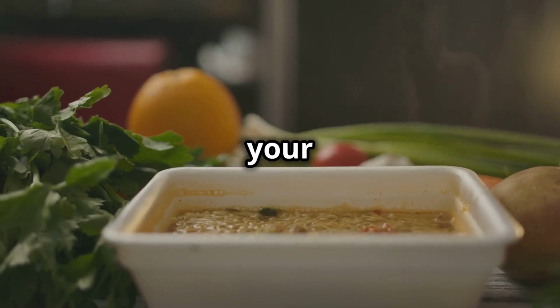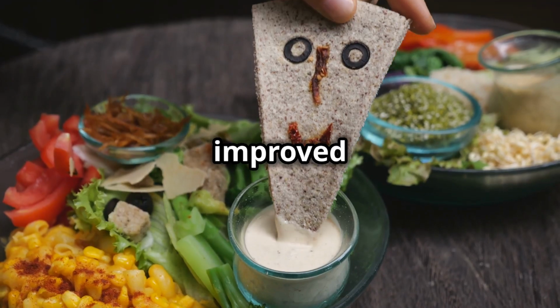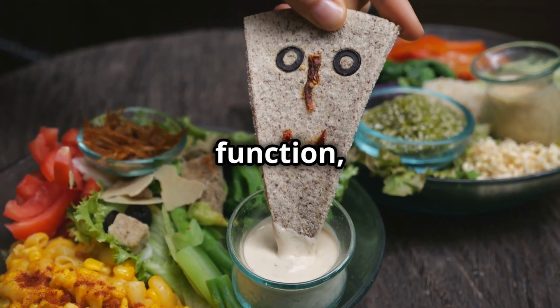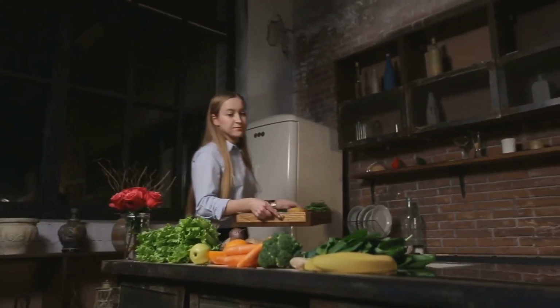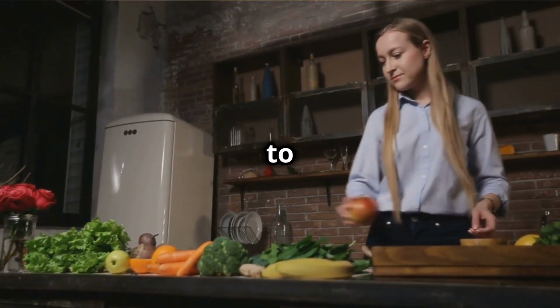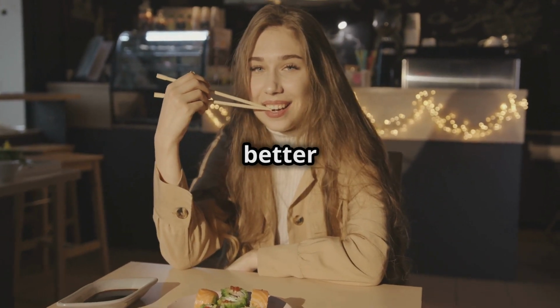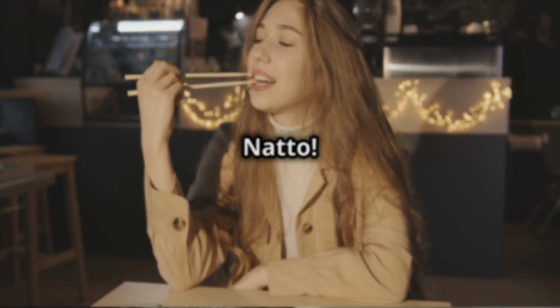Whether you add it to your breakfast, lunch, or dinner, the nutritional benefits are undeniable. From improved digestion to enhanced brain function, Ginkgo Natto is a superfood that truly lives up to its name. Stay tuned for our next chapter, where we will share some simple and delicious recipes to help you easily integrate Ginkgo Natto into your daily meals. Your journey to better health continues with Ginkgo Natto.